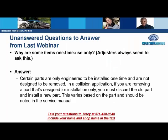Next question. Why are some of the items in Nissan INFINITI annotated as one-time use with just a black dot with a white X? Well, here was Nissan INFINITI's answer. Certain parts are only engineered to be installed one time, and they're not designed to be removed. In a collision application, if you're removing a part that's designed for installation only, that's the key word, ladies and gentlemen, installation only, you must discard the old part and install a new part. This will vary based on the part and should be noted in the service manual.